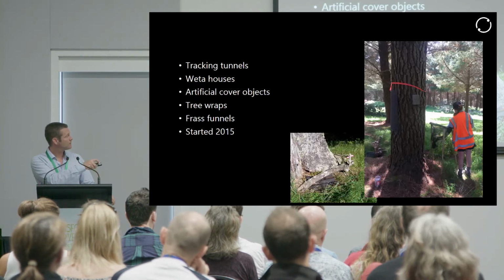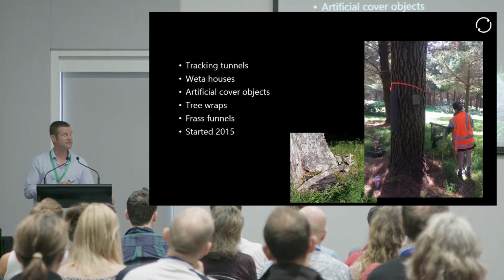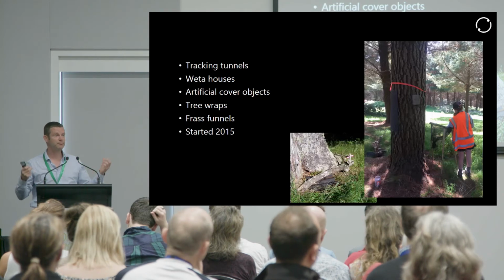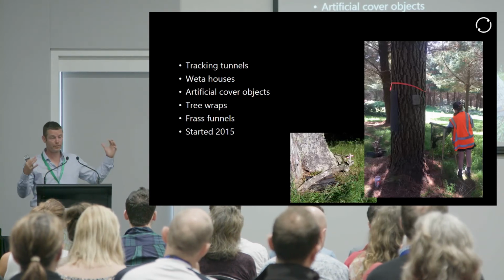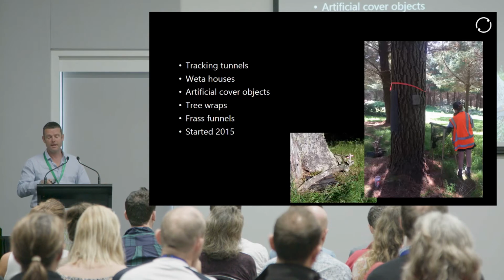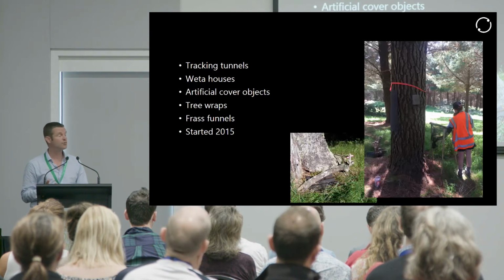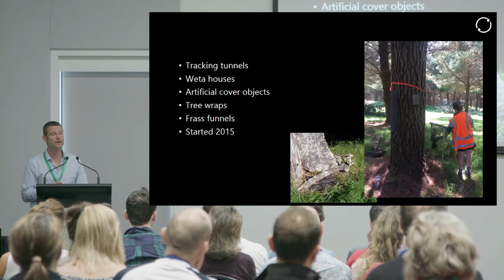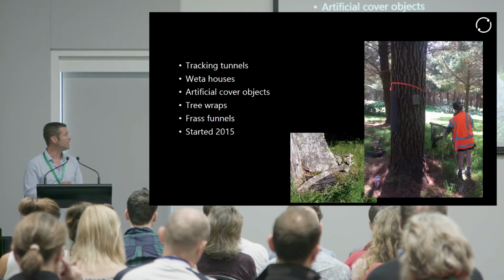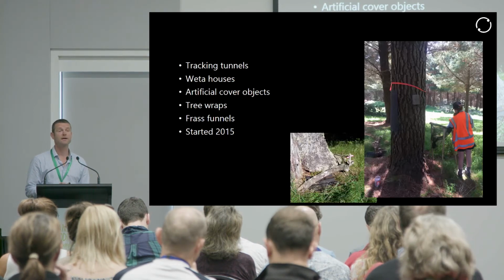And finally, we have these things here, which are frass funnels. And frass is just a fancy word for insect poo. So these are a mesh funnel underneath a tree, and canopy invertebrates will be pooing, and along with the leaf litter, their poo and also their eggs will be caught in this funnel, and it can give a very good measure of the relative abundance of arboreal invertebrates and also the species diversity. So you can identify a lot of these invertebrates either to order or to species based on their poo or their eggs. So a whole range of different monitoring methods that we're using, and that started in 2015.